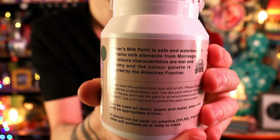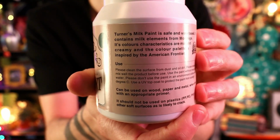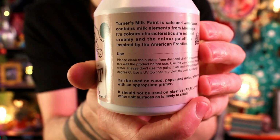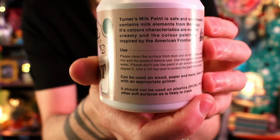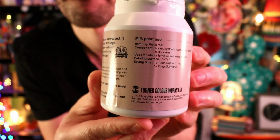And what else does it say? You need to shake it well before use. And you're not allowed to mix this paint with water, apparently. And also don't use the paint in an environment that's colder than 5 degrees Celsius. It's warmer than that in here, otherwise I'd be freezing. And the ingredients for this paint are water, synthetic resin, pigment, and milk casein. So I assume that's the milk that's in this product, and I don't know what that is.